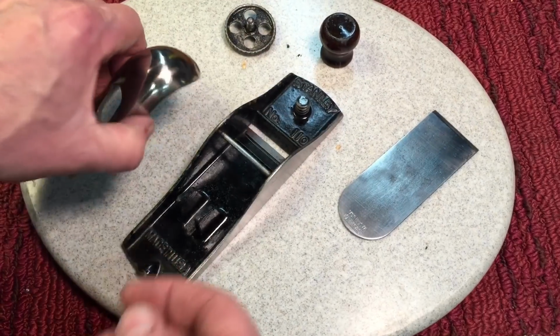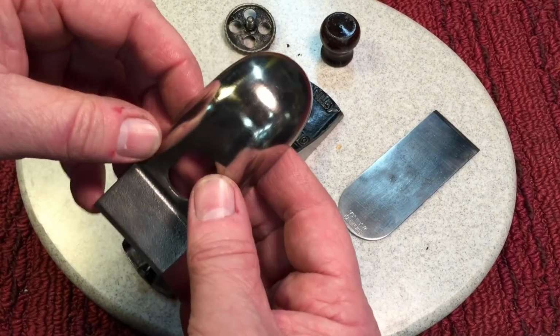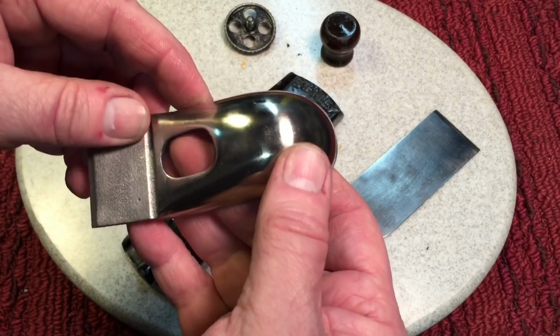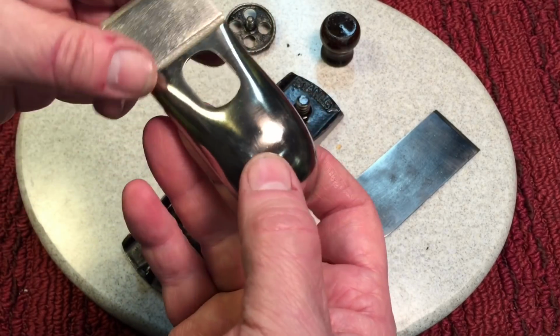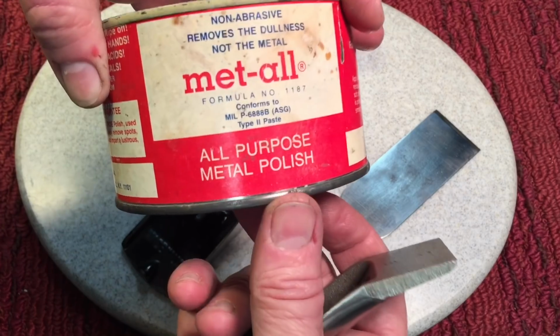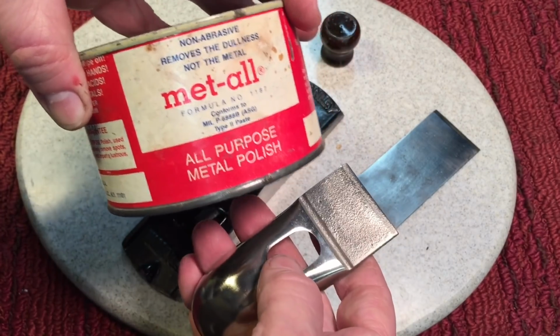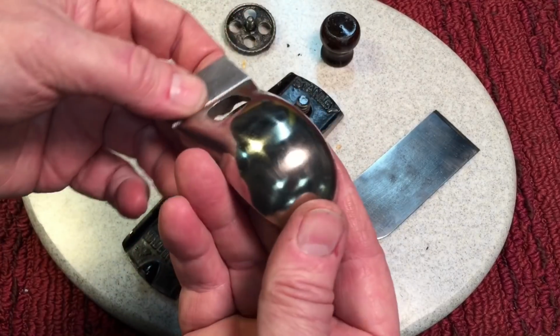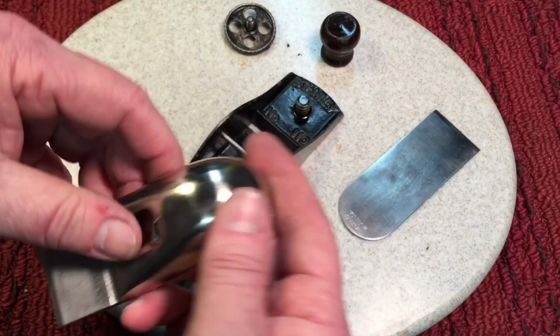And the last part here you have to do with a polish. You do not want to take this to the wheel. This is nickel on here, and nickel finishes are not durable. So what you want to do is use your Flitz. It would be perfect for this. I happen to use something I got in a service about 30 years ago, so I still have half a can. That's why I use that. But use your polish on this and get this nice and clean.